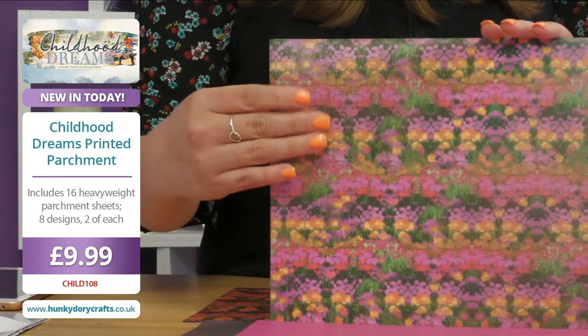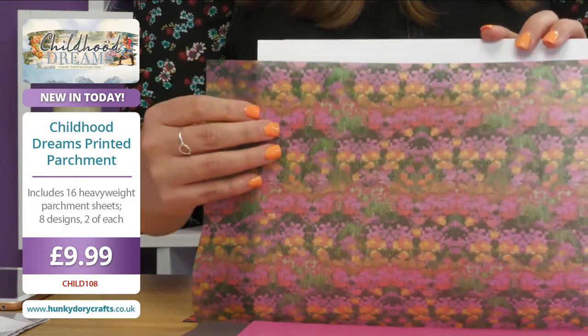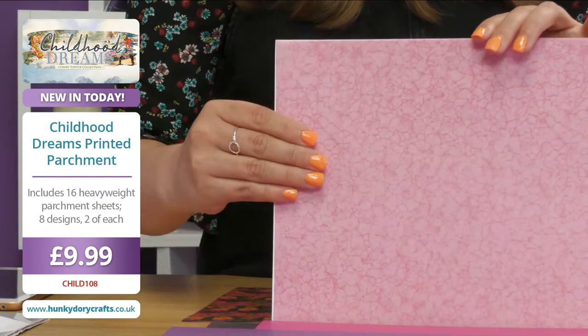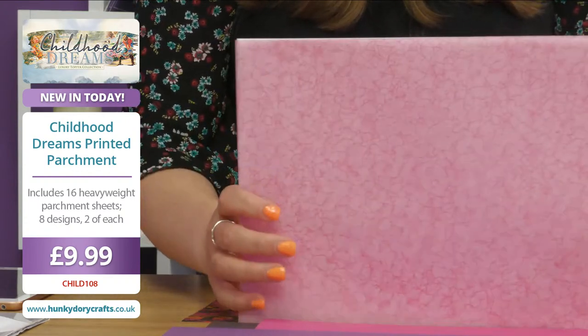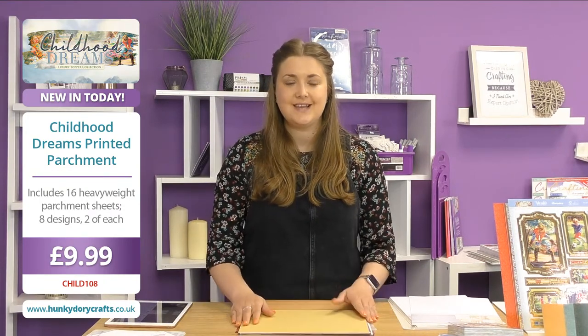You've got the, oh, this is my favourite. You've got this one with all the pretty flowers running across it. And then you have the last one, which is this pink. Really, really beautiful, like a crackled effect on there. It's fantastic. It's £9.99. You get 16 sheets. There's 8 different designs, and you're going to get 2 of each.